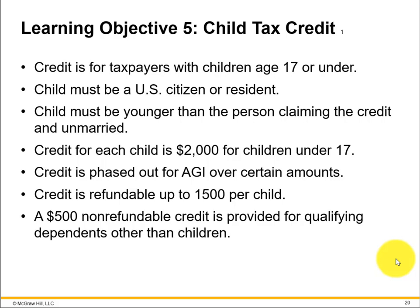This is the one that was introduced way back in chapter 1 as a kind of sample credit, so that we could know how it fit in the tax equation. So now we get the ins and outs about how it applies. This is for children under age 17. So qualifying child, back from our definition of that back in chapter 2.